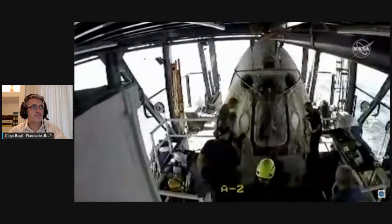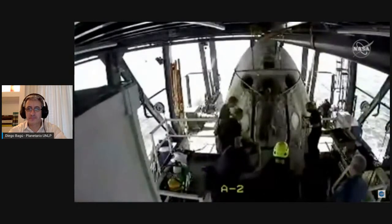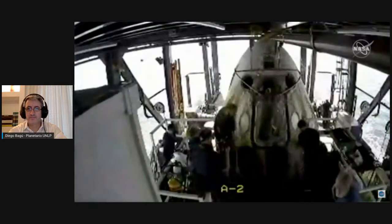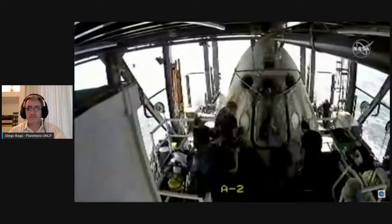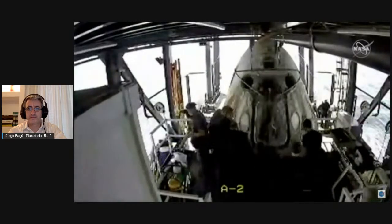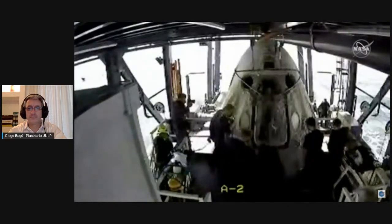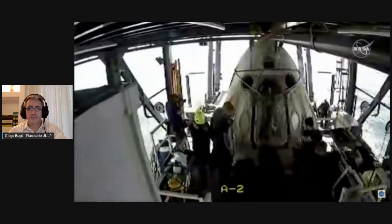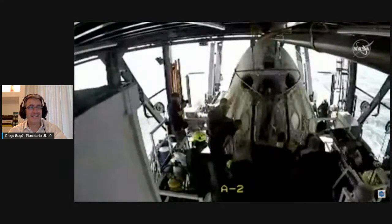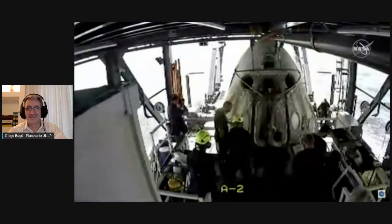Standing by for the go for side hatch open. Mucha ansiedad por verlos en el interior. That rounded square there in the center of the capsule is that side hatch, and on either side are those oval windows. Dragon SpaceX, stand by for side hatch opening and egress. Copy, we're ready. Le dicen que esperen a salir, a que van a abrir la escotilla ahora.